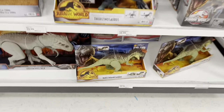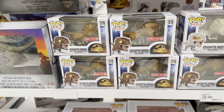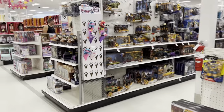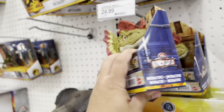Therizinosaurus, young Chaunosaurus, Baryonyx, some Funkos. Funko Schmucks. Atrociraptor. And then we have some stuff down here. Nothing new though. I think there is no Pyroraptor, like one of these toys.